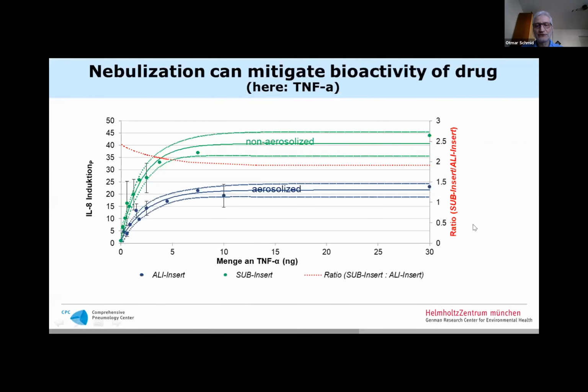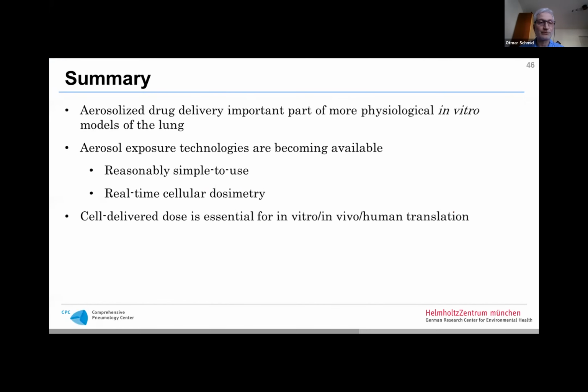There are limitations. One of the limitations I need to mention: aerosolization may destroy your active agent, or at least reduce the bioactivity. So we've done that for TNF-alpha, for example. For non-aerosolized, you get a higher IL-8 induction in cells than for aerosolized, and we attribute that to just degradation of the TNF-alpha due to the aerosolization process.